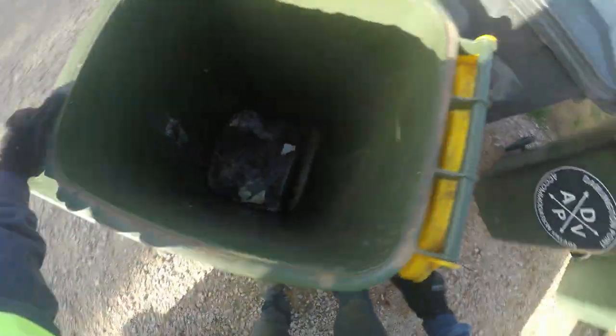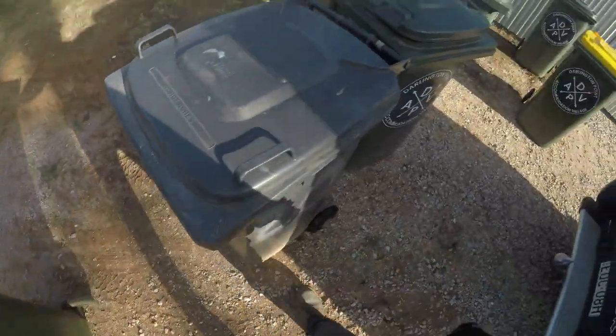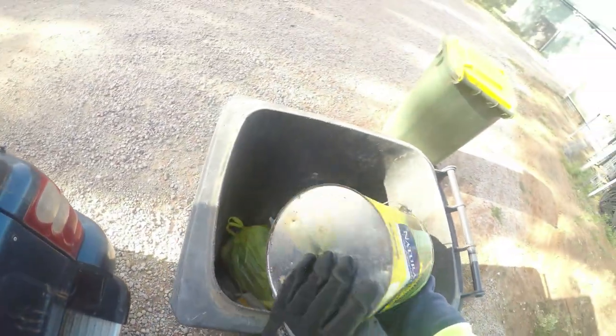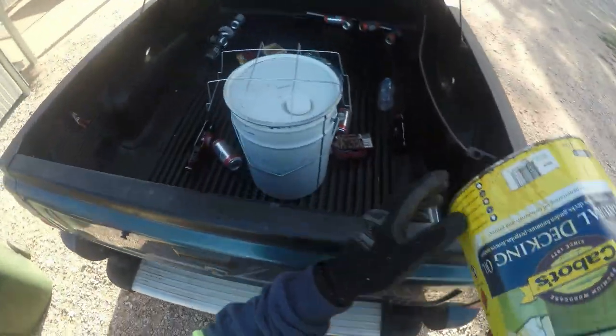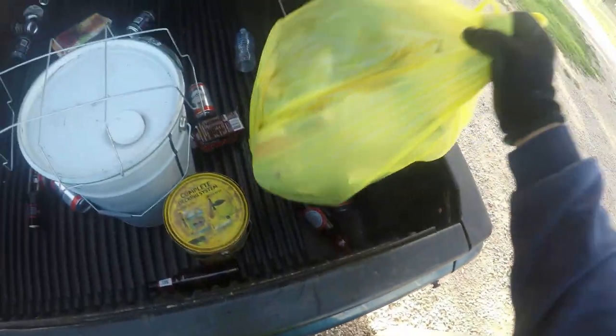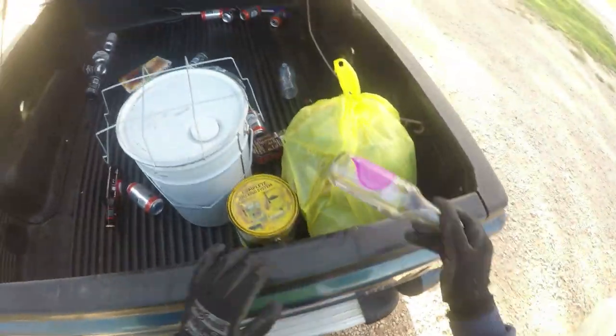For a minute, with the scrap metal. One's done. On to this one. Paint tin. Yeah, I'll take it anyway. It feels empty, so I'll take it. Out of there.